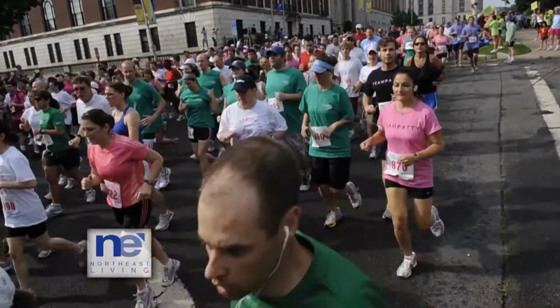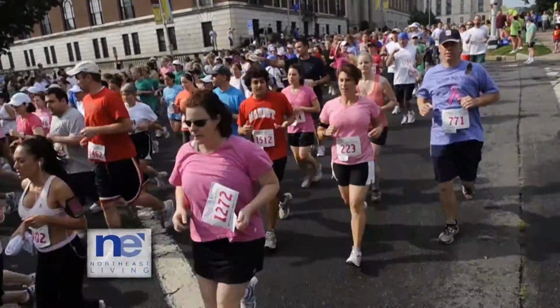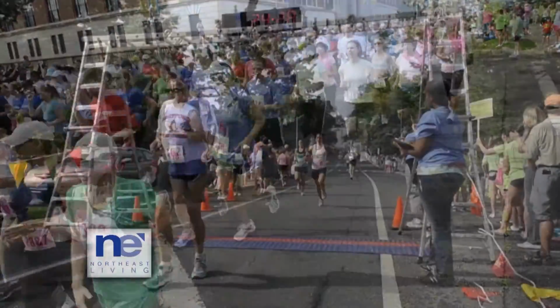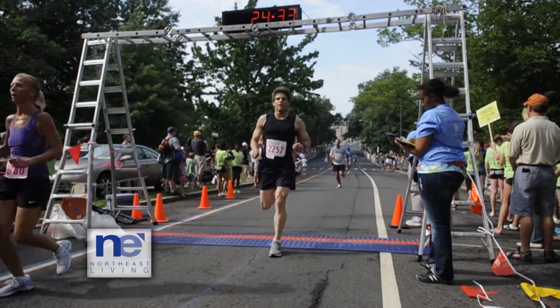Susan G. Komen for a Cure is always taking steps to be an innovative leader in the fight. Last June, Komen, Connecticut raised nearly $1 million during the Race for the Cure, and 75% of all funds are invested in local education, screening, and treatment programs.